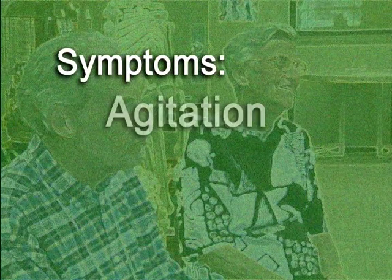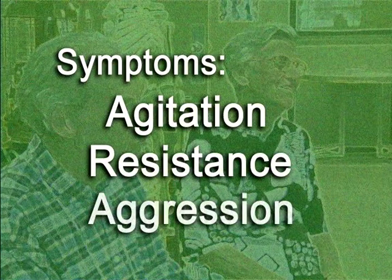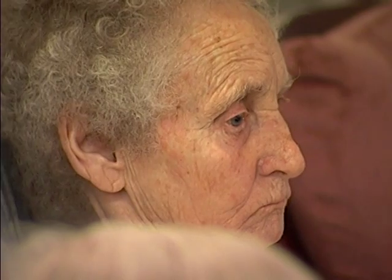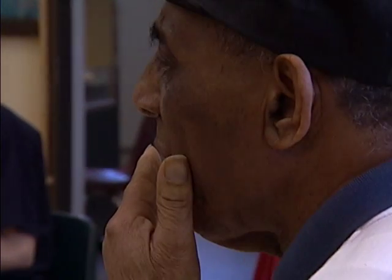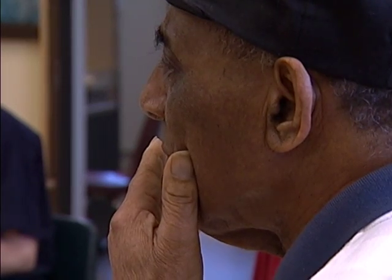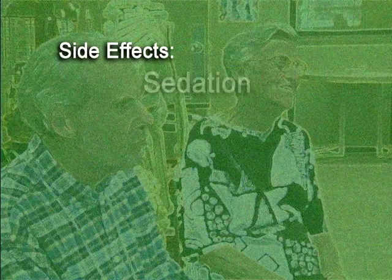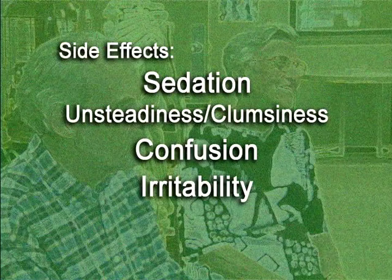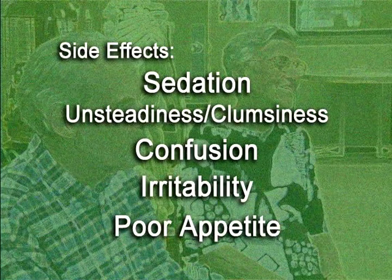Psychotic symptoms may produce agitation, resistance, or aggression, though not all symptoms are unpleasant. Many residents will try to cover up or pretend that they didn't have a hallucination. Medications can decrease the frequency of hallucination or stop them altogether. Antipsychotic drugs calm the mind down, but can create side effects including sedation, unsteadiness, clumsiness, confusion, irritability, and poor appetite. Side effects should always be reported to the nurse or doctor.